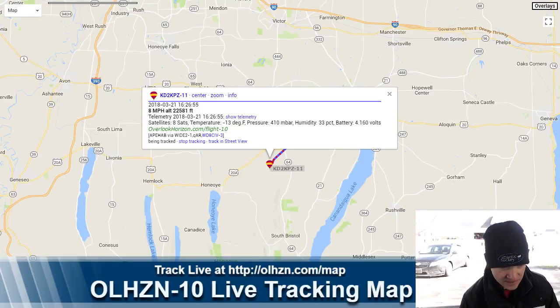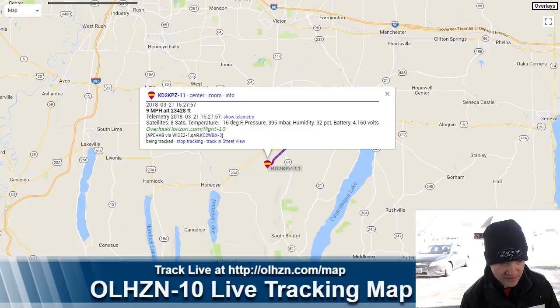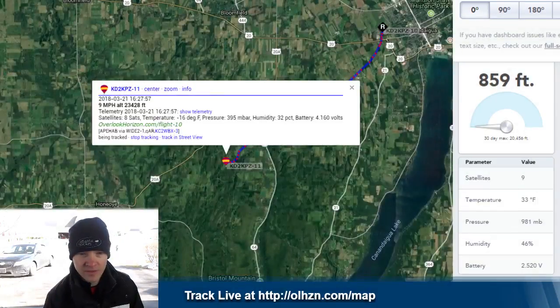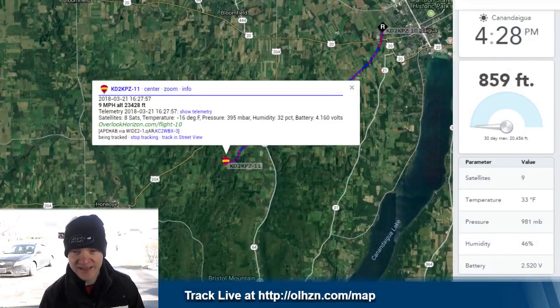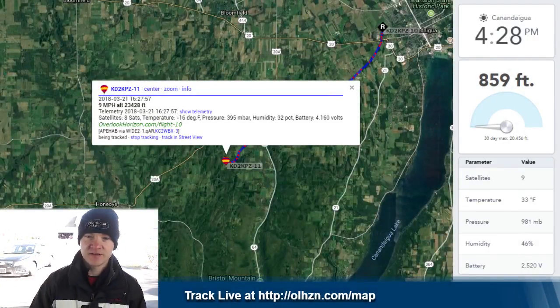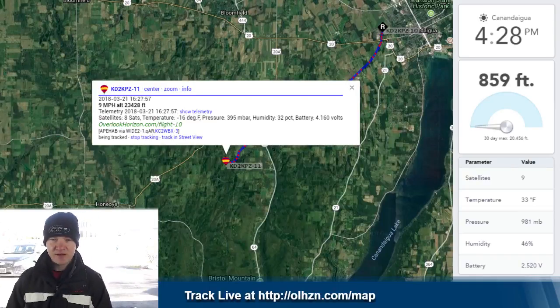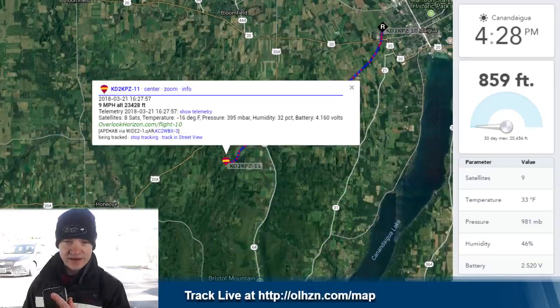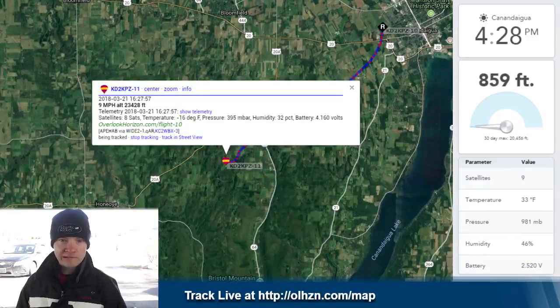Oh, you know what? Totally forgot that I had this. But here, look at this. I spent all this time putting this together. You can actually see... I'll take a second, maybe. I don't know if this will work. It says 859 feet. Don't believe that. It's not 859. Let's see if this updates. I don't know if it will.